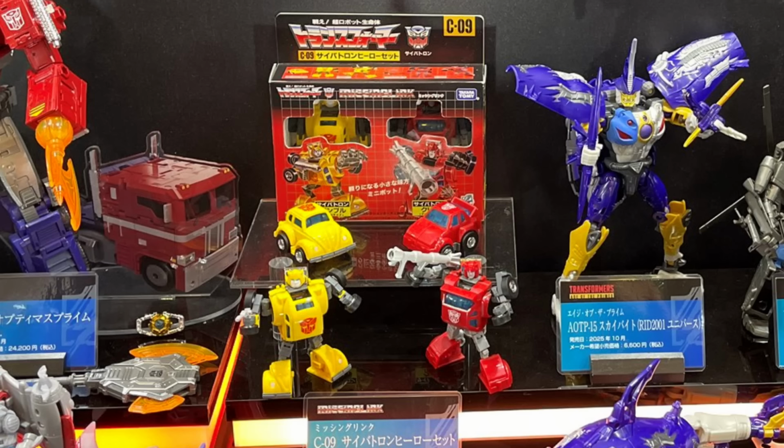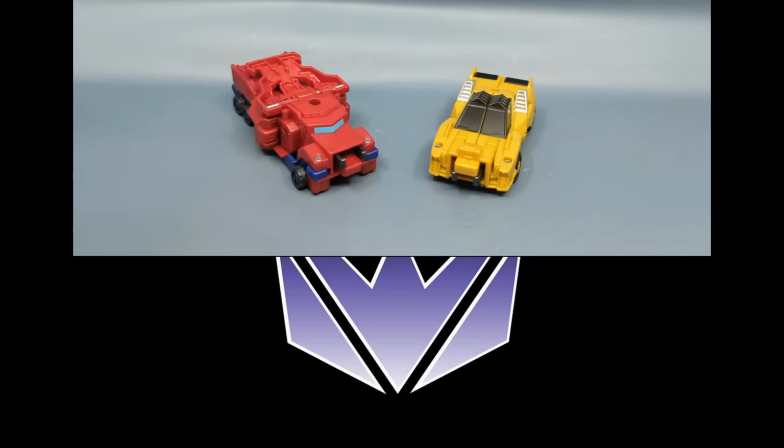I don't know, but I think it's interesting that they're doing this 2-pack. Don't know exactly where it's going to be available, and not really sure why, because is it going to save any money? And they're going to be packaged in robot mode. Robot mode! Alright, here's the fun little puzzle.